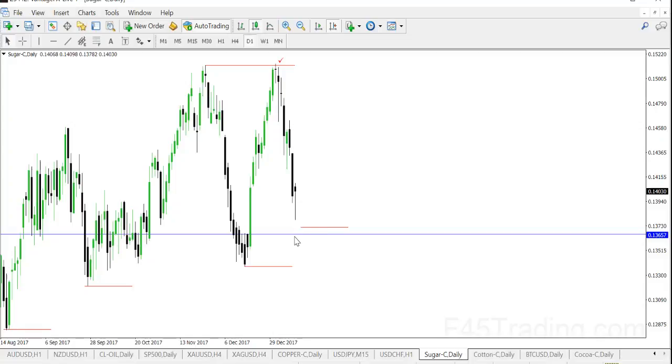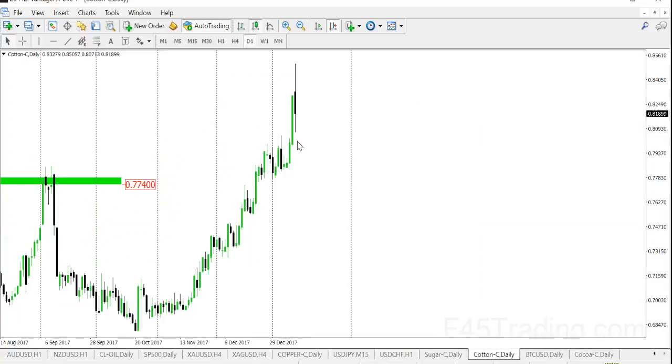So we'll see what happens early this week on this one, but it could be a trade if price wants to reject and bounce in here. Then we could be looking to take a long on sugar, but we'll come back to this one as the week progresses. I'm not going to talk anything about cotton.